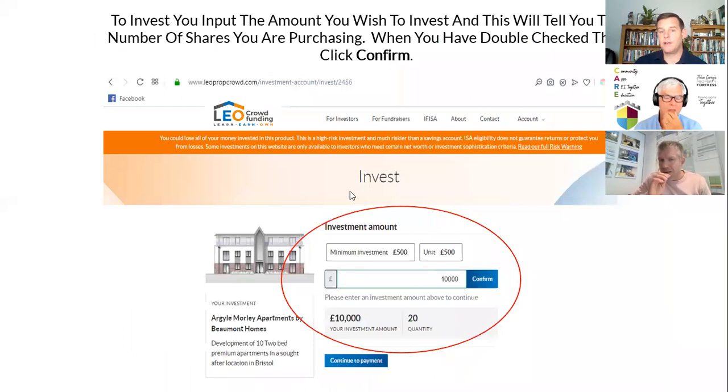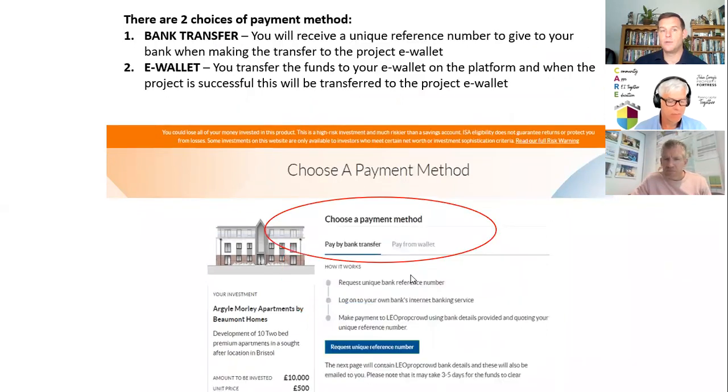Once you're happy you want to invest, you then select the amount of pound sterling you want to invest. That will tell you how many shares that financial amount is purchasing, and then you move to the payment. And it can either be transferring to an e-wallet, and then the money sits there, or it can come from bank transfer into a holding account for the project. So the money does not transfer to us in terms of Leo Crowdfunding, nor does it go to Target 5. It's simply there, if you like, in a holding account.